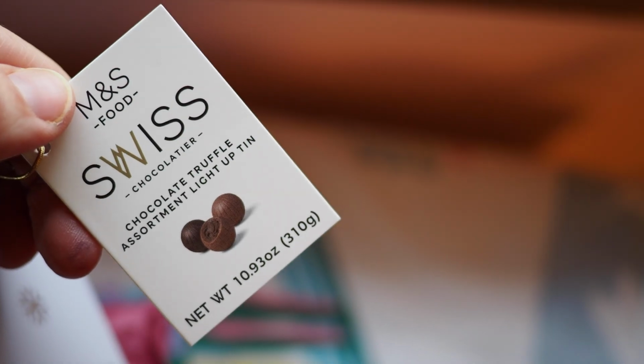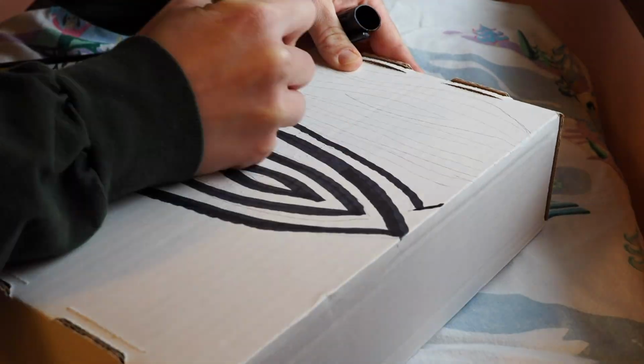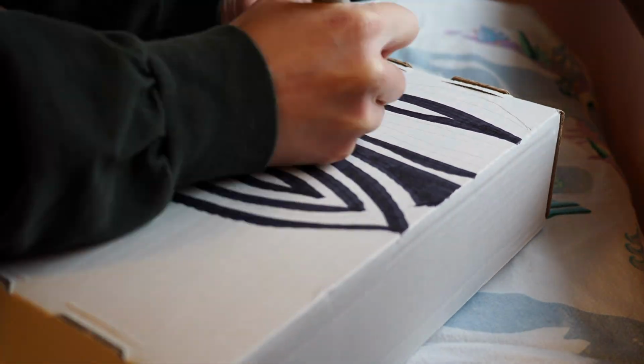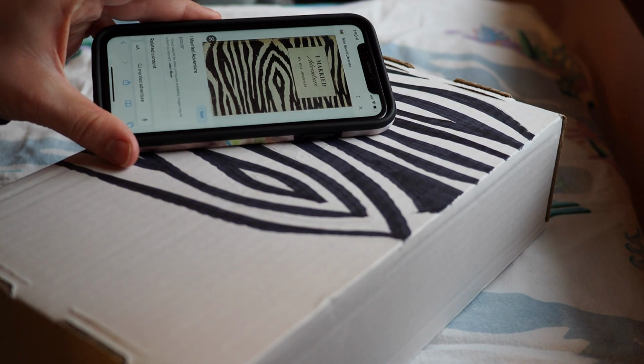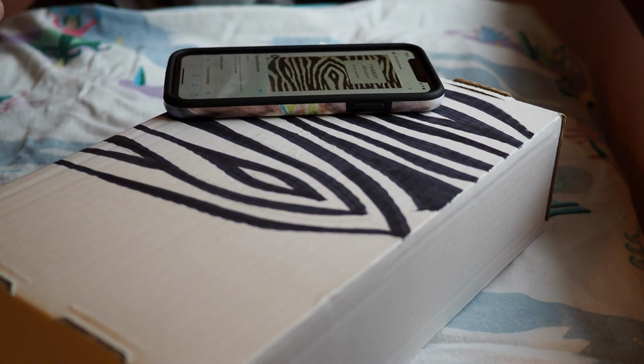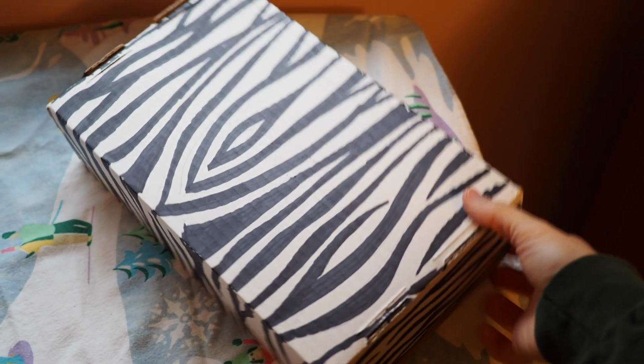I picked out a beautiful light-up pine tree tin filled with truffles. But then I thought we couldn't send just any package to the Martin and Osa Johnson Safari Museum. So I tricked out the package with zebra stripes. I was looking at the stripes on the Osa book to try to make them somewhat similar, and I'm really pleased with how it turns out.